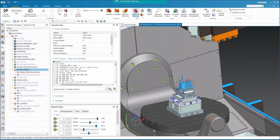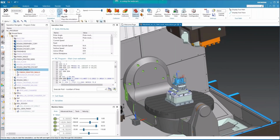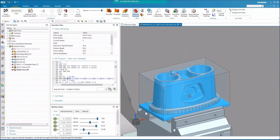Okay, so let's begin, and I do want to check the code here at the beginning. Remember, we were expecting to see tool center point control, and the G234, in fact, is what Haas uses for TCP, so that's correct.